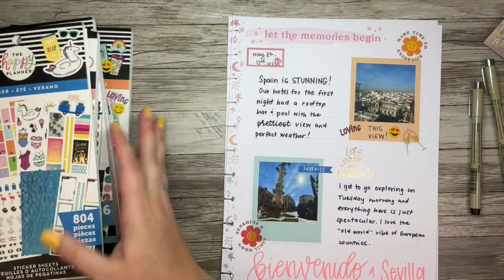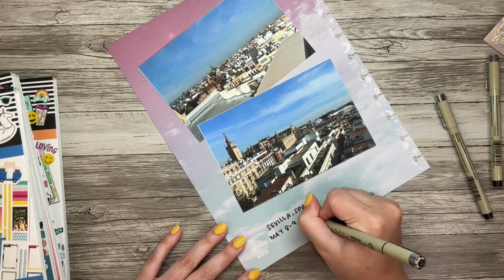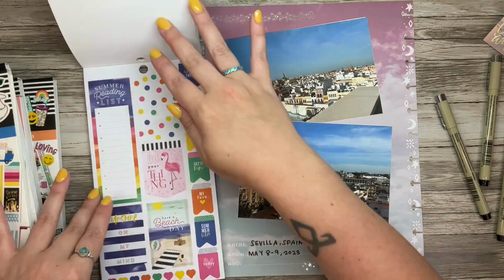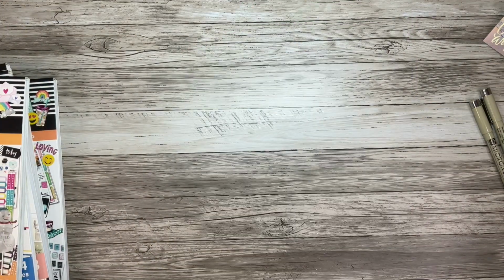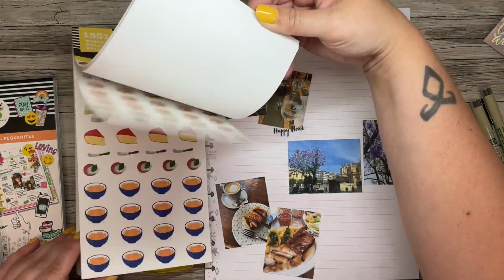Here I'm just going through the many sticker books, finding different things to put in there. On that first page, I also went ahead and put in the dates that we were there. These are some more pictures, a little bit bigger, from the rooftop. This is going a lot faster than I am.